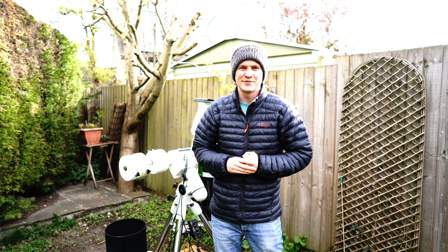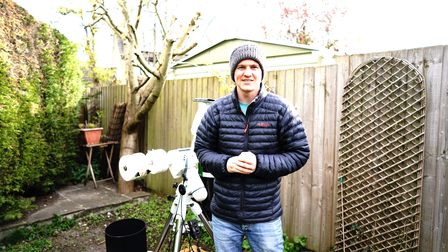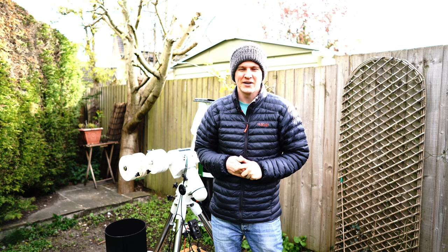Here's the image I managed to capture of the whale and the hockey stick galaxy. Do let me know your comments below. I hope you like it.